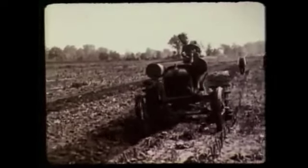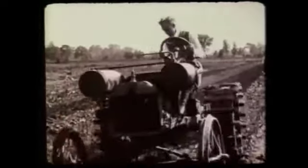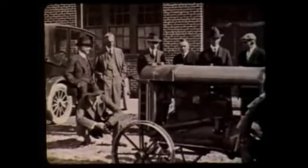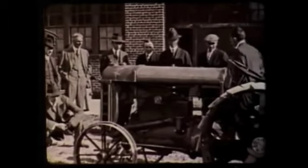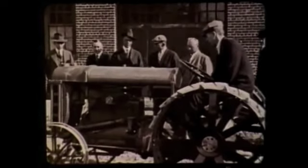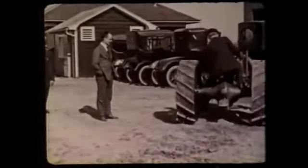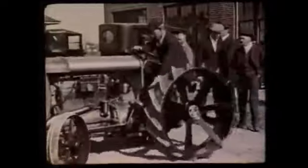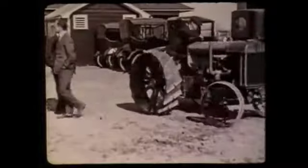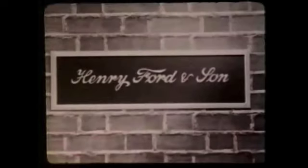For more than 10 years, he had been experimenting with gasoline tractors. Was it possible to design a machine that could be manufactured in quantity to sell at a low price, yet provide ruggedly reliable farm service? By 1917, after years of intensive work, a model had been developed that seemed to provide the answer. With his son Edsel, Ford had incorporated a company to build the new machine. The firm was Henry Ford and Son.